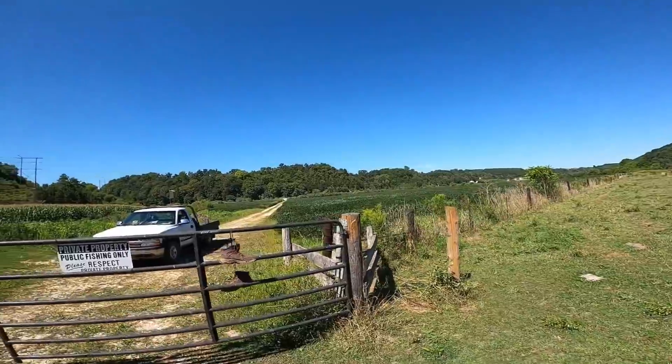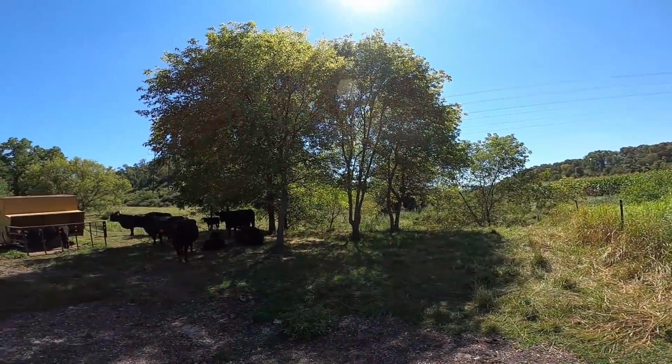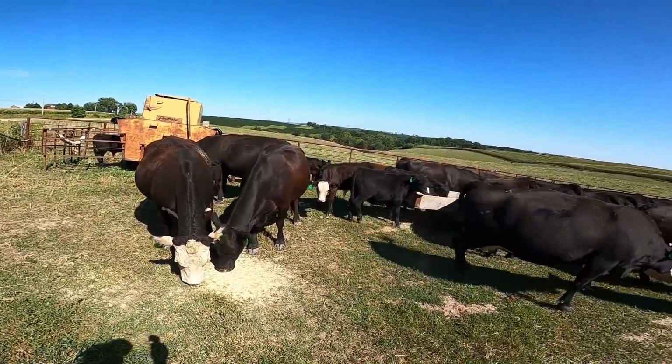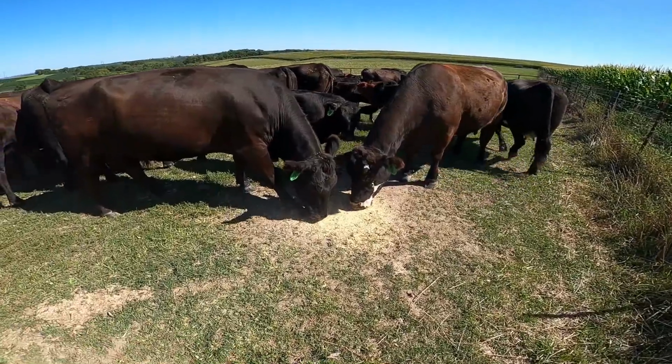Beans are looking good. Corn's looking good. Got these cows sprayed. Now we just fed them a treat, brought them all into the pasture here, into the corral. That fly stuff really does work. There's not a lot of flies on these girls. Some, but not a lot.